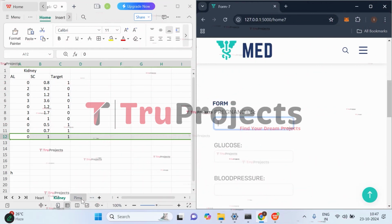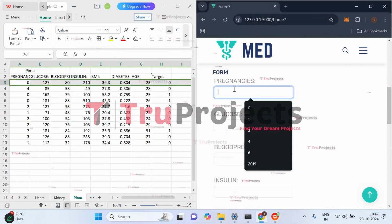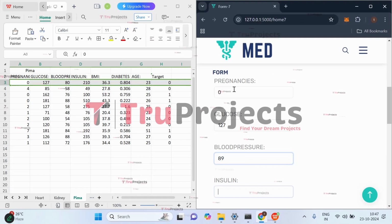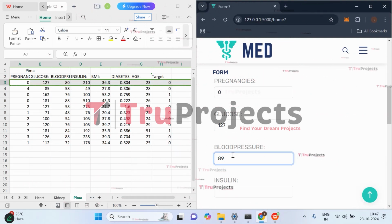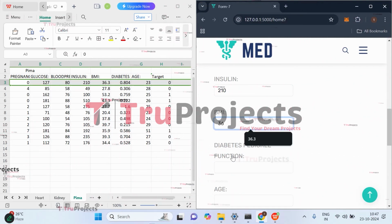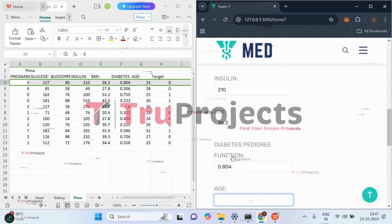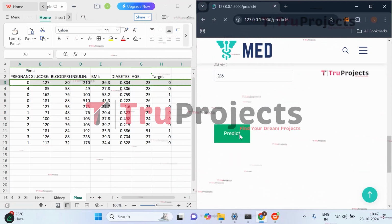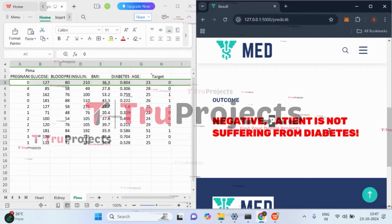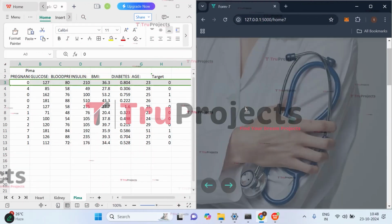For that, open the test cases of PIMA diabetes. These are the test cases to be given. Let's try with the first test case where pregnancies are 0, glucose is 127, blood pressure is 80, insulin value is 210, BMI is 336.3, diabetes pedigree is 0.804, age is 23. Now let's click on predict. Based on the given information, we got the prediction that negative, which means that the patient is not having any diabetes.